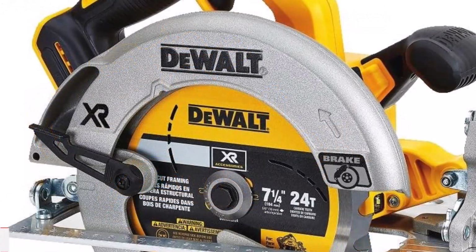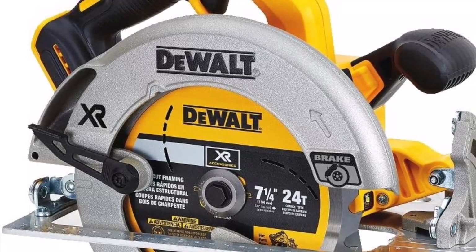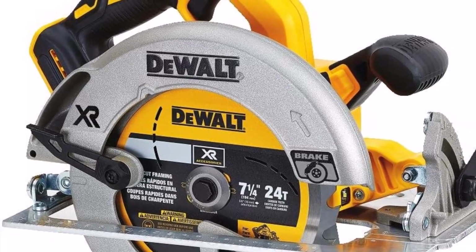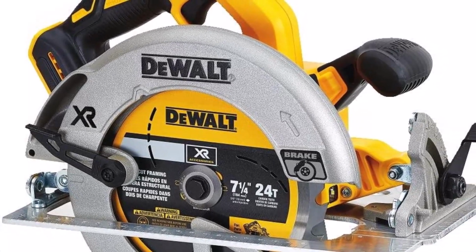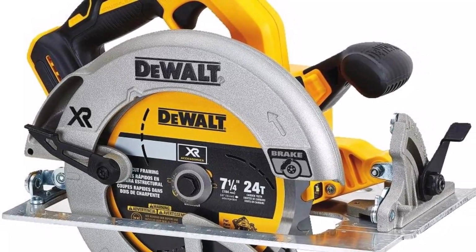This DEWALT 20V cordless circular saw gives you the power and depth of cut of a corded circular saw, but with the portability and convenience of cordless. DEWALT brushless motor technology delivers excellent performance and runtime when cross-cutting 2x material and ripping sheet goods.